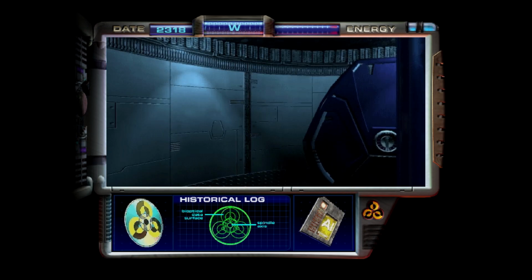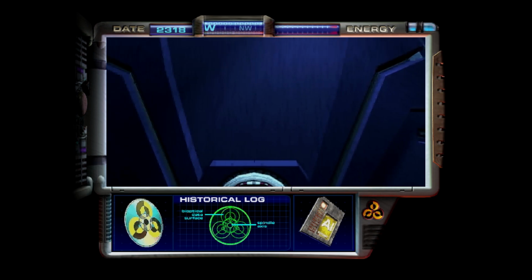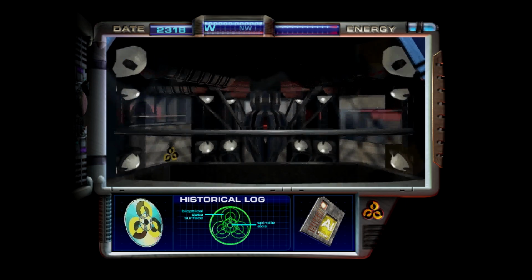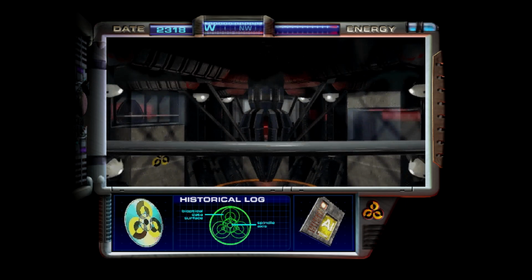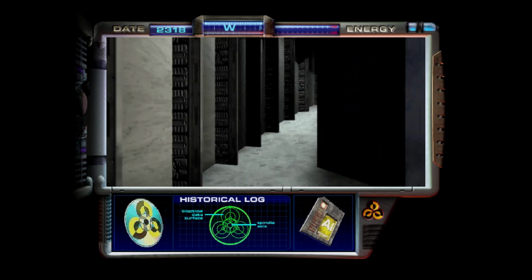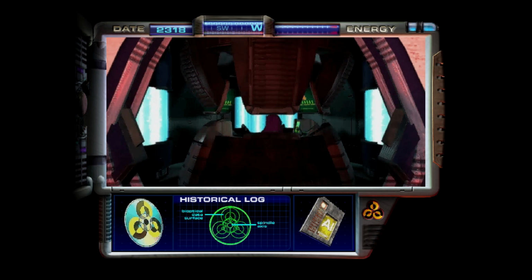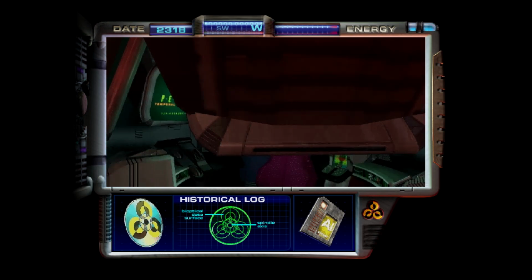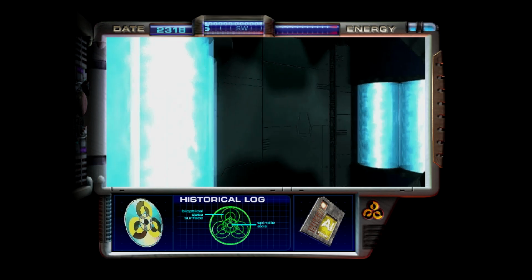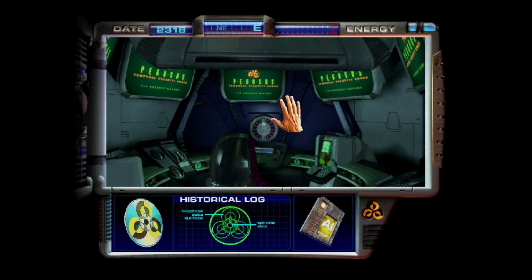Yeah, in the original version of this game, that whole process of teleporting somewhere and teleporting back took forever. It took forever. It's way, way quicker in the remake. Okay, let's make a safety save.